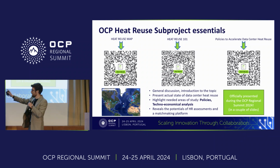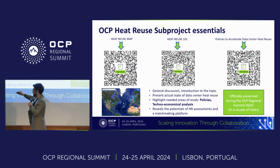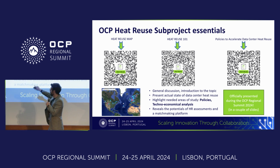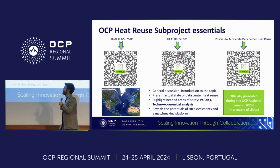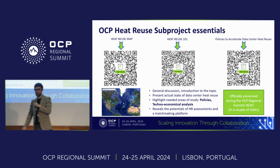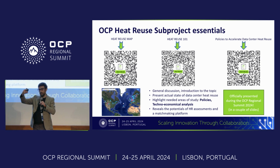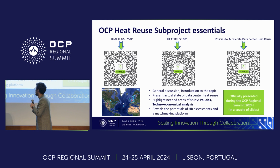So we have so far developed a heat reuse map where we have located all the projects with waste heat recovery. The blue dots are the ones that have been done already, that are finished. The red ones are under completion. This map is not possible without data from the industry, so we ask everyone to give us the data. If you know there is a data center with heat reuse that is not there, please let us know. If you click on the dots, you have a spreadsheet behind with a lot of technical data. We would love to have this really completed, but it's been difficult to get this data from the industry.